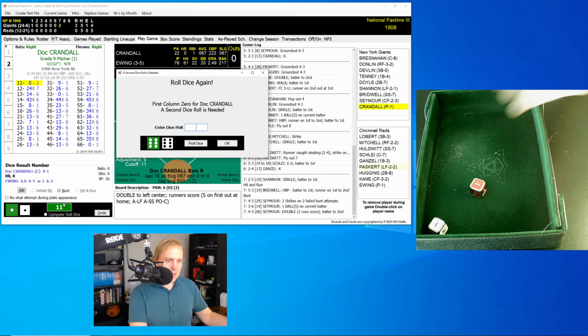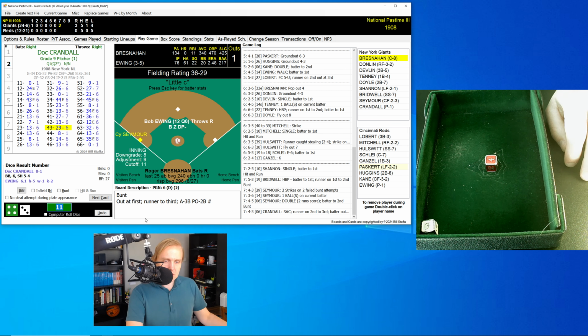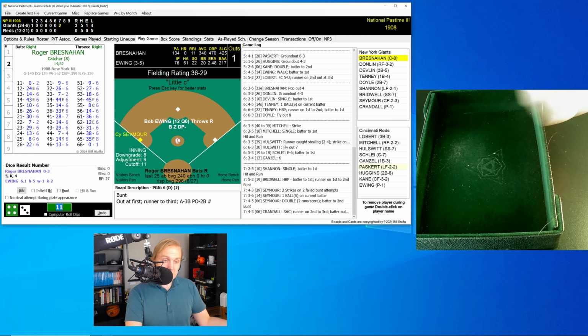And Doc rolls an 11 for a 0. This is going to be a wasted one. A 43 for a 6. So it's a double that ends up turning into a bunt over to Lobert, the third baseman, who throws to first for the out. Seymour moves over to third. 1 away, and here's Roger Bresnahan, but you have to do it.